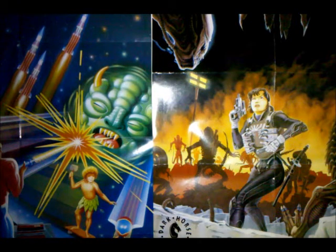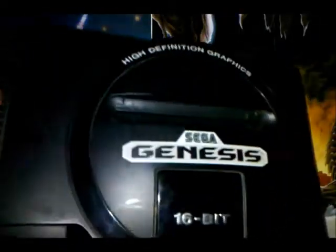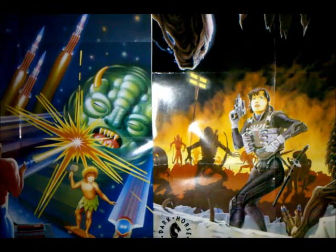And with the system came the Genesis itself. Now, it is the high-definition graphics model. It came with the power adapter and RF out switch, but it does not work. It powers on. It gets a signal to the TV, but it's usually just either static or gibberish. And the sound works. You can hear the game playing, but the picture's not there. So it's up for sale or trade if anybody wants a broken Genesis. It might be fixable. I'm sure it is. But as of right now, it does not work.